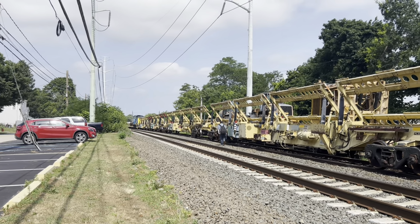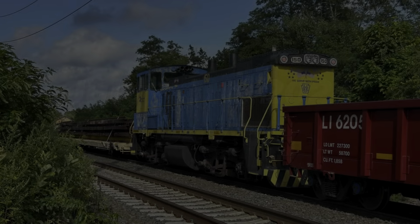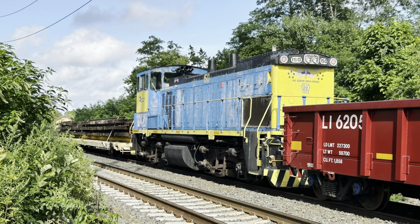After that, the crew left, so we also decided to leave. Let me give a little context behind this one. We were coming home from some errands. I saw that there was a work train with some gondolas in the Greenlawn siding, so we pulled down Railroad Street to see it. As soon as we were driving down Railroad Street, I noticed that a moving work train was coming right towards it, making a work train meet.